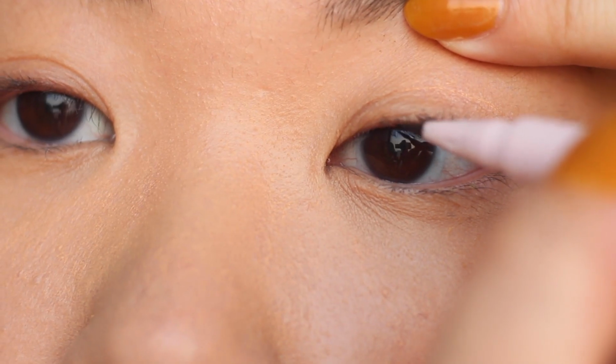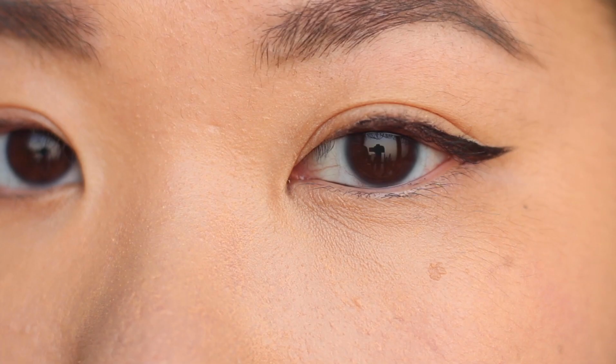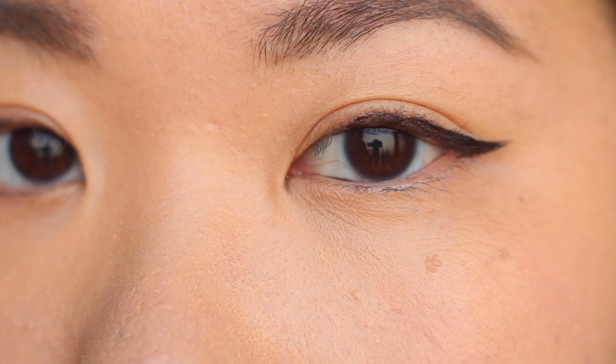So I have this pulled up here as well. It claims to be smudge resistant and long wearing up to 12 hours. I actually did do a test, and there is a highlight reel on my Instagram about this if you want to see, but it is definitely long wearing. It says that it is buildable and smudge resistant, and I would have to agree with those claims.